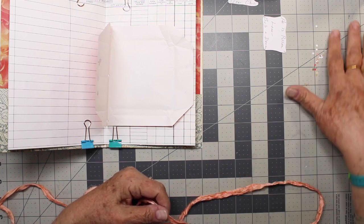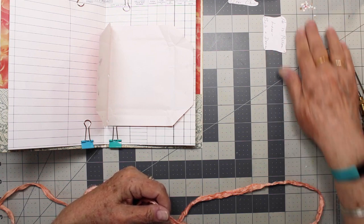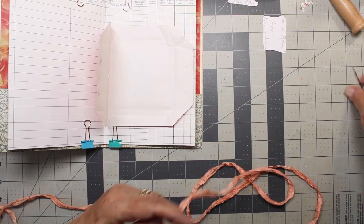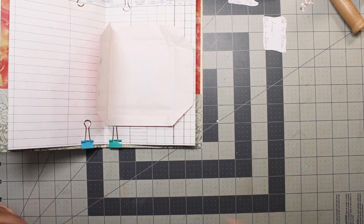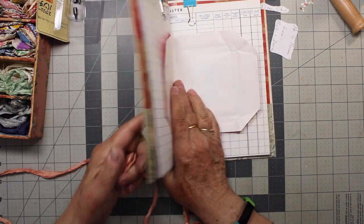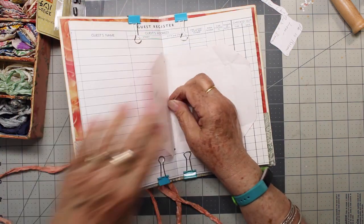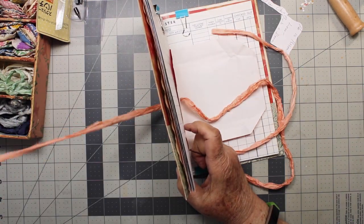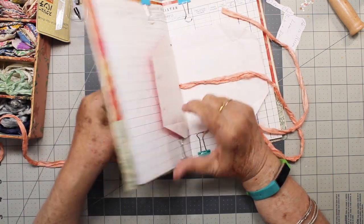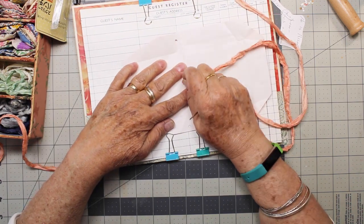Now, I'm going to take this. Now these little punches that came out of here, what could I do with those? I could glue them onto something. They're so pretty. Little tiny punches. And I'm going into the center. And there's a knot there, so I don't know. It's a seam. I don't know if that will go through. There it goes.